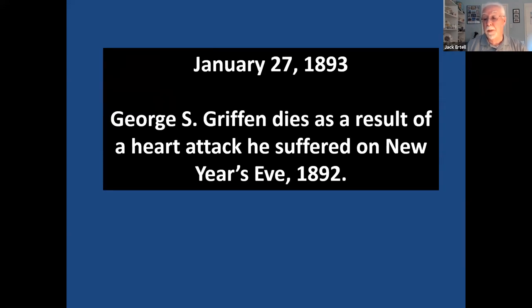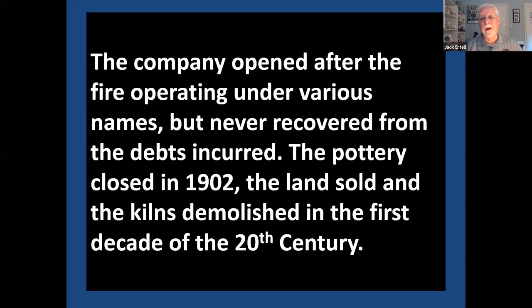The company went out of business for a period of time and tried to reopen later. They were hampered by the fact that George Griffen died of a heart attack, so he wasn't around. He was one of the guiding business figures of the company, and that's a strike too, so to speak. The company opened after the fire under different names. The reason for that is when they had to close because of the fire, the level of indebtedness exceeded both their insurance and the assets that they had. So they actually had to shut down their partnership and form a new partnership with new money. They operated under a couple of different names over the next dozen years or so.